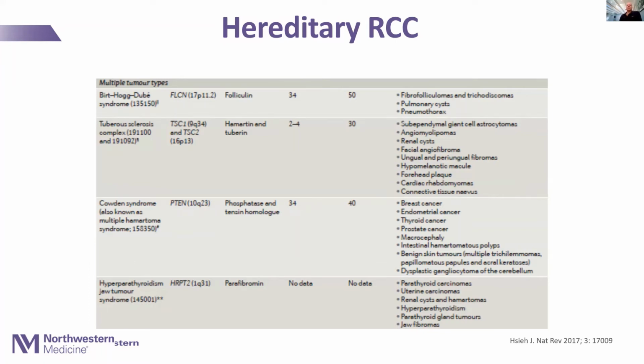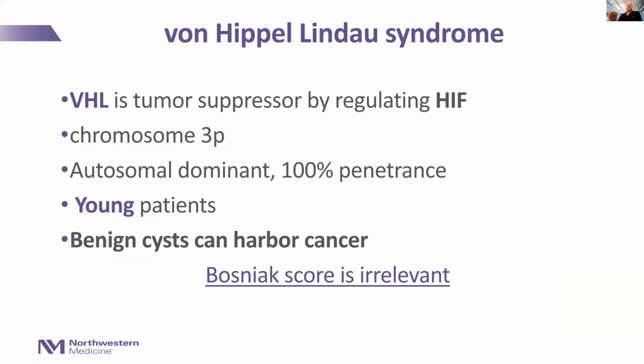Tuberous sclerosis, you know, typically present with angiomyolipomas, can have renal cysts, and these patients actually have a small, less than 5% risk of developing renal cell carcinoma. I'll go into some of the more individual ones in just a moment. Now, it's important to keep in mind that obviously the small renal mass, the active surveillance studies, those were done with spontaneous, not familial renal cell carcinoma. So this is the other side of the spectrum.